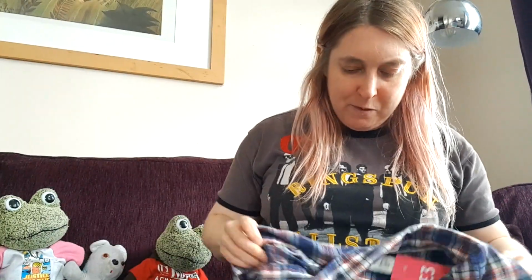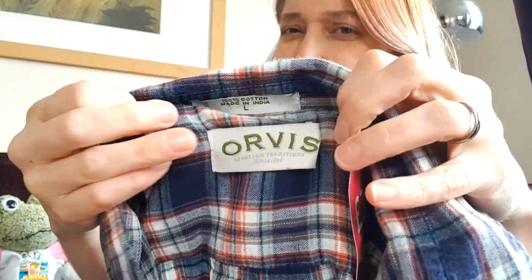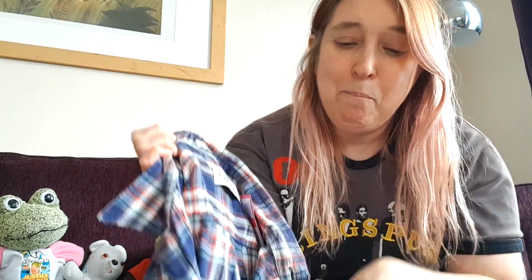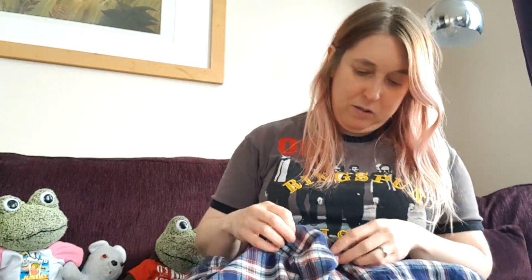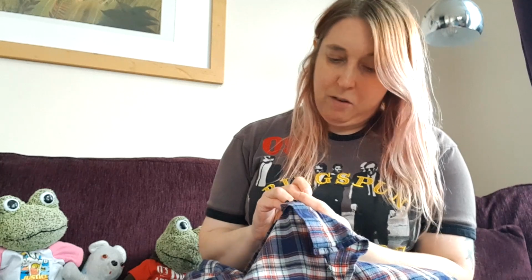So this is an example of something that was in women's wear, but I think might be men's wear. I said I wasn't going to pick this brand up, and I literally said to myself yesterday, but it's Orvis, and this is the older label. Most of the shops have gone now, and they don't have clothing. But I've noticed that the last piece of Orvis that I picked up said on the care label that it was part of Costco. So it doesn't say it on this one. This one is definitely one of the older ones.